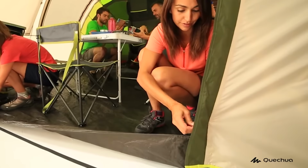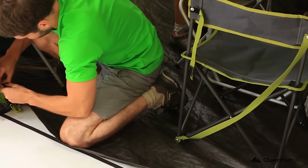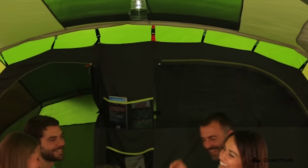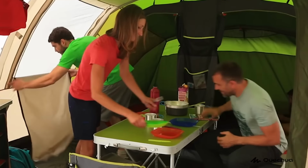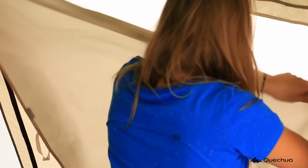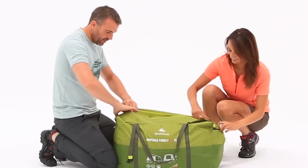The entrance is equipped with a mosquito net, and the tent has 2 windows and pockets to store small items on the walls. The system is suitable for traveling, even if conditions are not too favorable, as it doesn't let in the sunlight, it's waterproof, and can withstand winds of up to 50 kilometers per hour. The total weight of the structure is 16 kilograms, and the approximate price of the tent is $210.